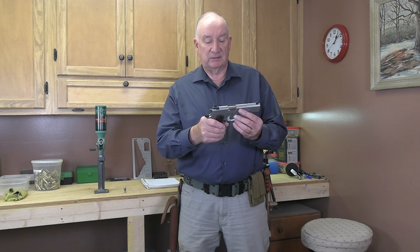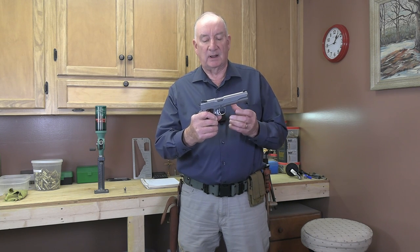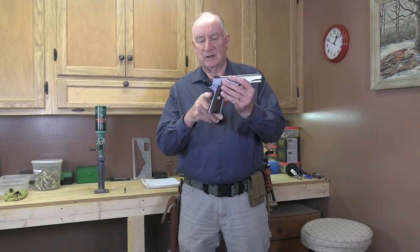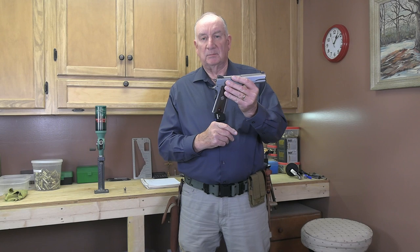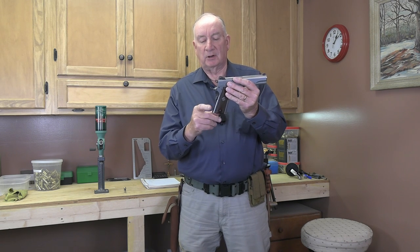This is a highly stylized Ruger SR-1911, stainless steel. It's got larger sights on it, Novak sights, and all these fine features that have modernized it. And of course, this has the straight back strap, whereas the version that the military carried ever since World War II had the rounded spring cover.